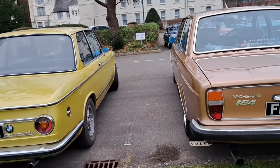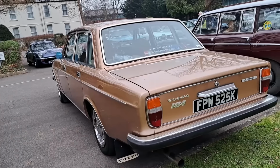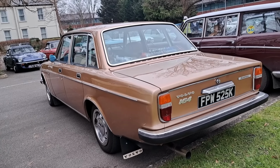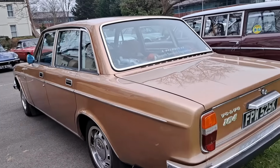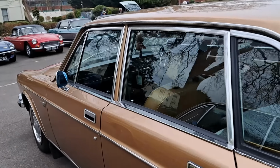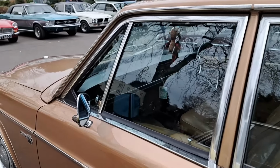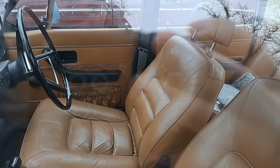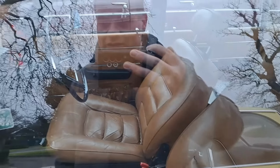Next to it, something else from a little bit earlier. Obviously, as a member of the Volvo Owners Club, I'm delighted to see this. This is a Volvo 164. It's got a 6-cylinder engine in it. It looks like a 144, but it's not. It's got a very different front end, and we've got a very lovely biscuit leather interior in here. We've also got automatic transmission.